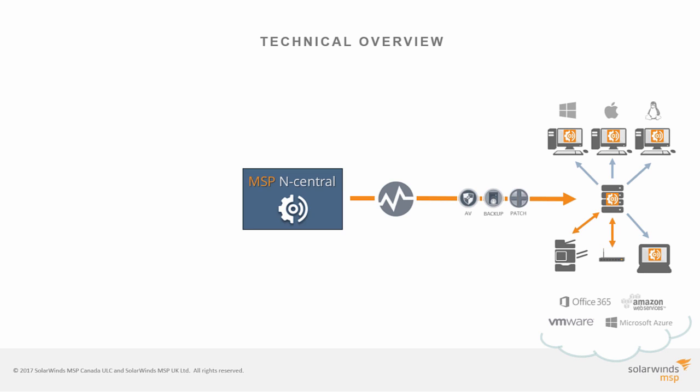Of course, we're going to manage your cloud services as well, so we're talking things like Office 365. We also manage your ESX systems, your VMware, and we can interface with Azure and Amazon Web Services, and there's a whole complement of services for that as well.